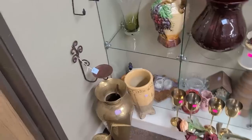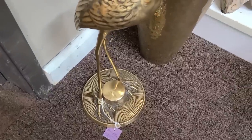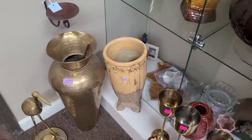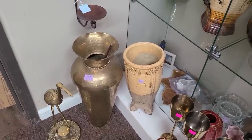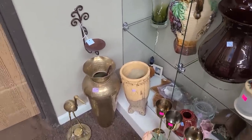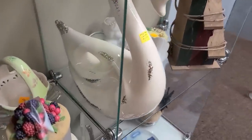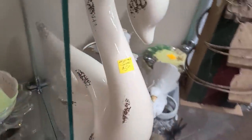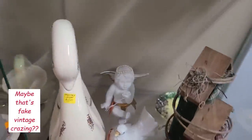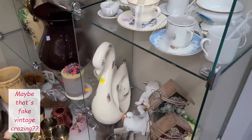I love this brass egret down here. $38? You gotta be kidding me. Oh my goodness. See, now that brass planter there, the large pot, is a similar design with the braid on it that I just brought home. Thrifted, and I really like it. This is $5. Look at how modern that is. It's very crazed. I don't think it is new. Really a modern design. Wow. Just not pretty enough to me.